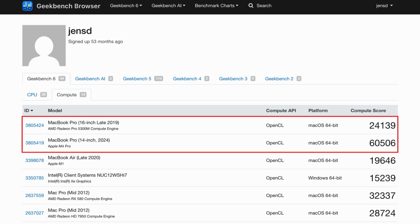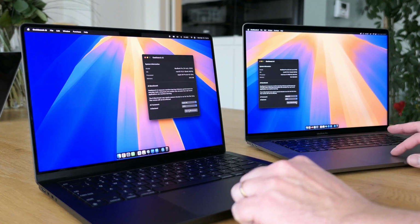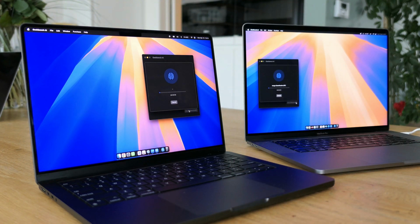Next, we'll also run the new Geekbench AI test, which measures how these systems would perform in machine learning scenarios. As this becomes more and more important, it's a good idea to take a look at how these numbers compare and how far we've evolved in the last 5 years when talking about new types of workload.